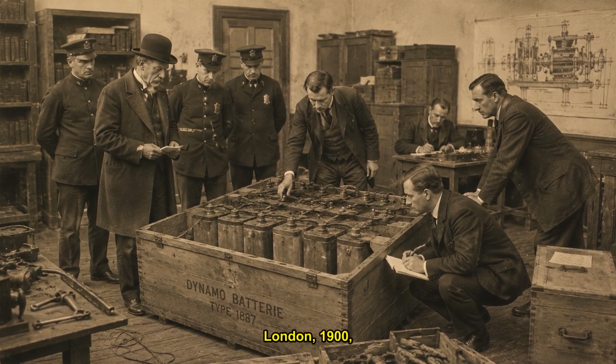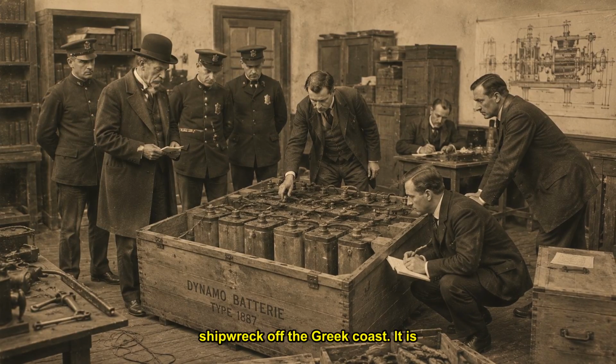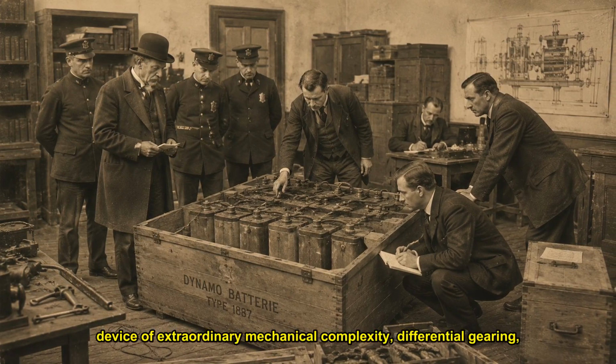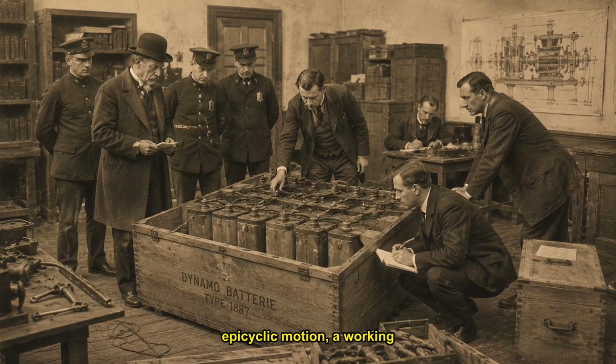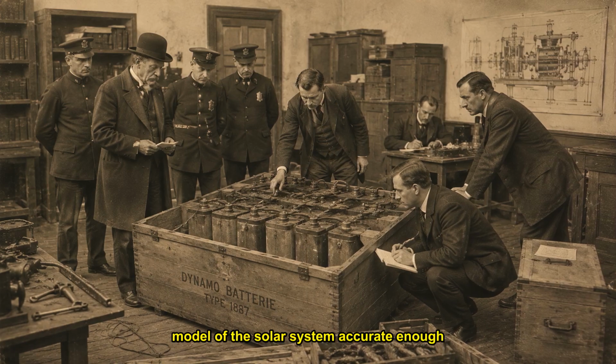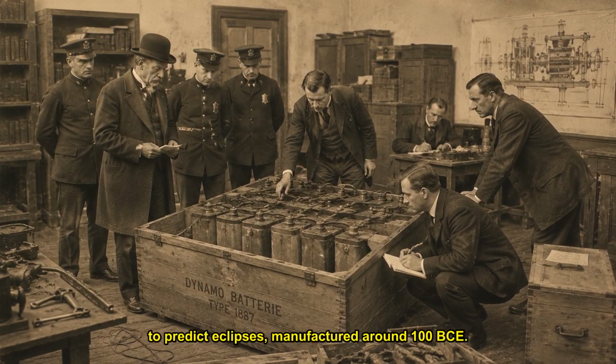London, 1900. The Antikythera mechanism is recovered from a shipwreck off the Greek coast. It is a bronze device of extraordinary mechanical complexity, differential gearing, epicyclic motion, a working model of the solar system accurate enough to predict eclipses, manufactured around 100 BCE.